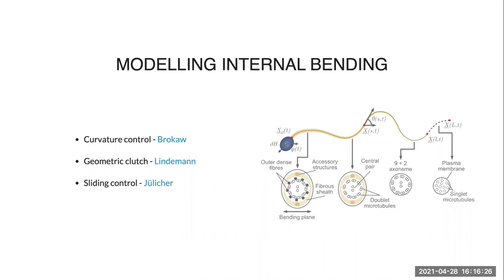So this led to Lindemann's hypothesis of geometric clutch, which is basically the idea that bending is introducing a tension. And if we bend too much, the forces in the bending region are essentially going to cause the dyneins to disconnect, which is the clutch mechanism, which is going to cause bending in the opposite direction. And then Ulica and colleagues came up with a model of sliding control, whereby they coupled the motor activity to the sliding of two passive filaments next to each other, which would then induce bending. These models have all had some success in creating different aspects of flagellar beating, but particularly we're really interested in working out something nice and simple, really taking a step back and seeing, can we get something that we can fit to our experimental data and that gives us all this insight.